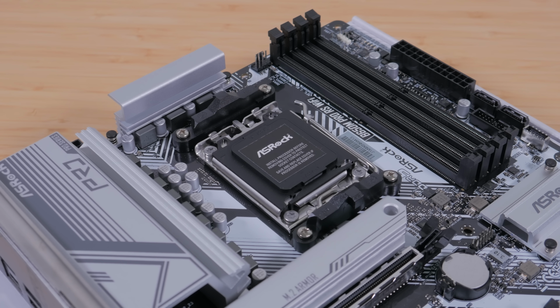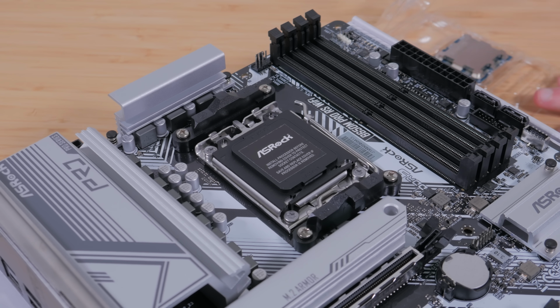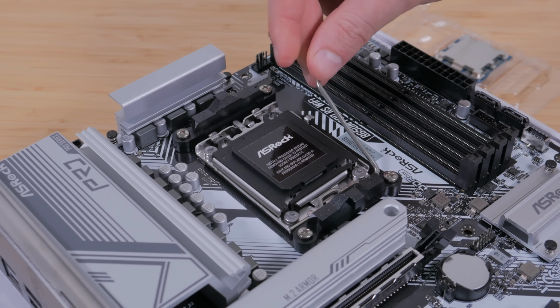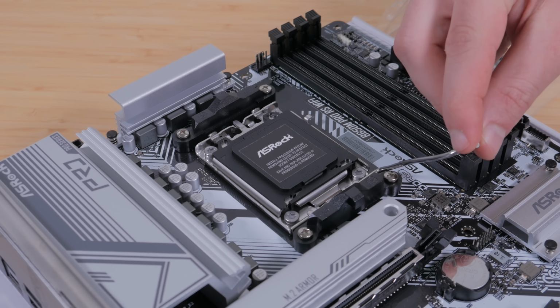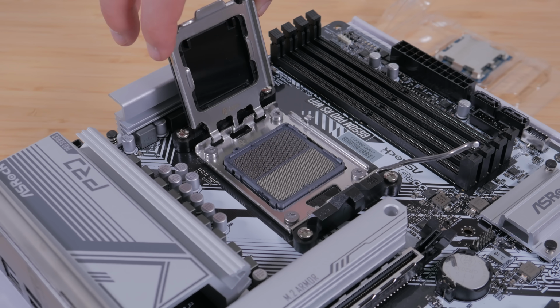With the board out and resting on its box, we can focus our attention to the CPU socket and get our Ryzen CPU ready for installation. We'll start by pressing down and out on the CPU retention arm, lifting it up fully, then we can hinge up the socket cover to reveal all the delicate socket pins.